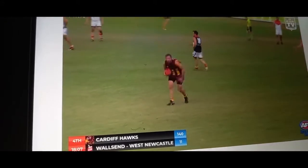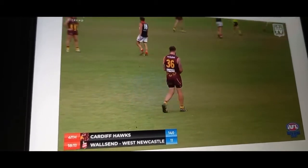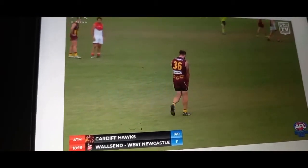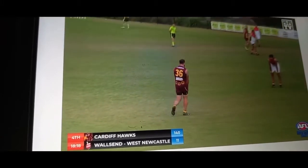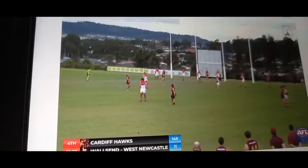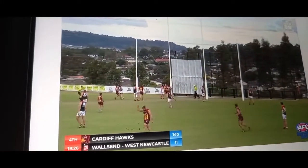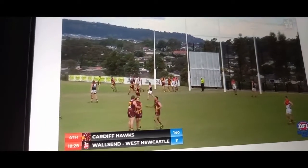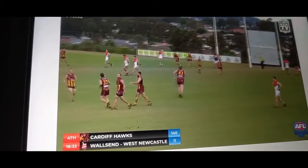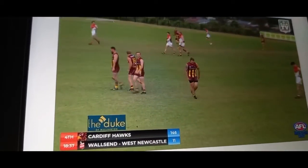Just assessing his options as he walks backwards. Of course the Hawks now up by 140. Just the 2 so far. At their hometown of Cameron Park. Swing at it. That's a decent hit. I think he's done it. He's done it. Goal number 3. His teammates Walker and O'Neill come to celebrate, and Wilson and Vincent.